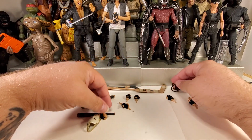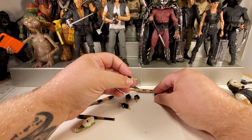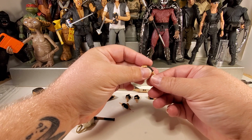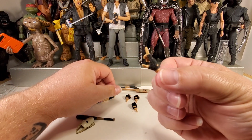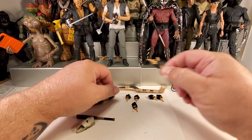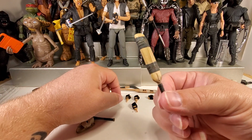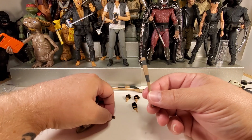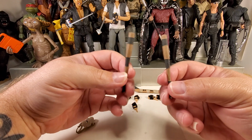Approximately the same. Two right grips. There's a half open left. And he's got a finger pointing right. It's like, hey, who's the babe? Cricket bat. Two baseball bats. What is that, a Jose Canseco bat?